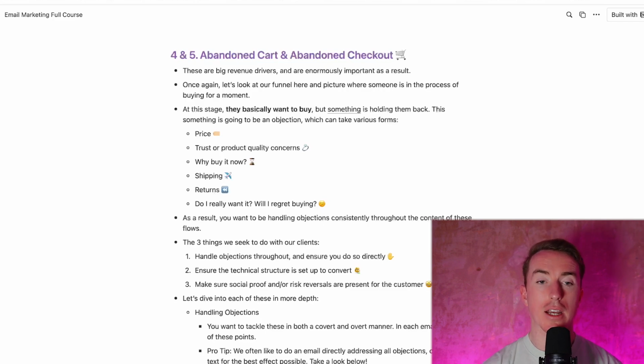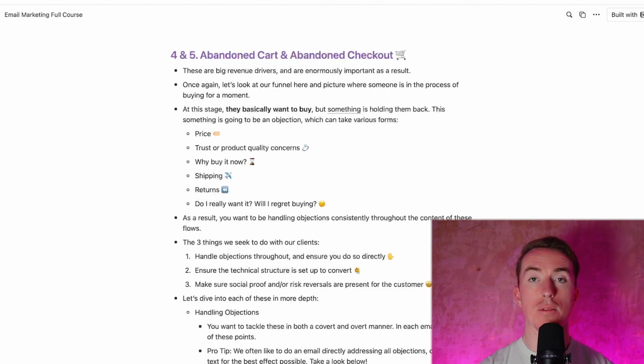This something is going to be an objection, which can take various forms, such as the price, product quality concerns, why buy it now, shipping, returns policy, and also, do I really want it? Will I have buyer's remorse? Will I regret buying this item? So as a result, within this flow, it's super important to be handling objections and just trying to push them over the line because their mind is nearly made up.